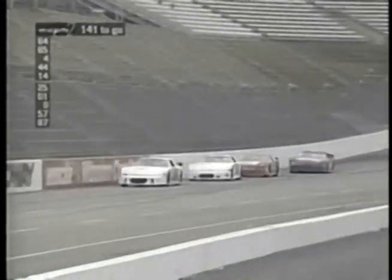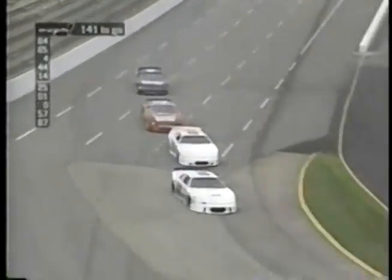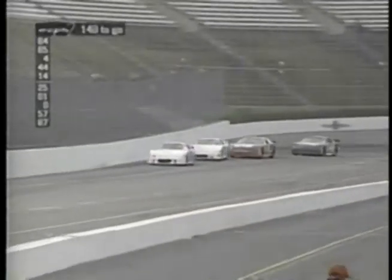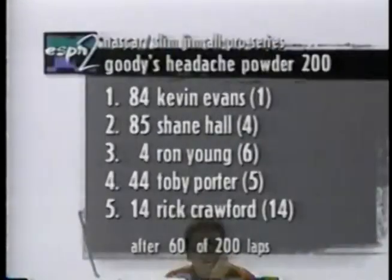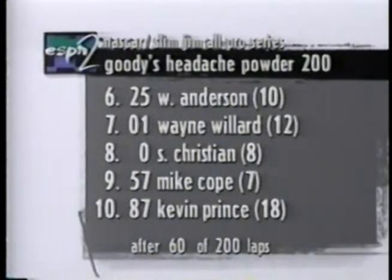Well, if you gotta go somewhere, not bad to come race on national television. Shane Hall running in 2nd spot, Ron Young 3rd. The 44 car in 4th spot of Toby Porter. And Bill, these cars are really starting to slip and slide around the racetrack. The leader, Kevin Evans, starting to slip as he goes in the corner, got to drift up. When he gets on the accelerator, the back end's coming around. We see him dancing off the corner much worse than we did earlier in the race. So, as the Winston Cup stars watch the stars of tomorrow race, Kevin Evans leads here at Martinsville after 60 of 200 laps. We'll be back.